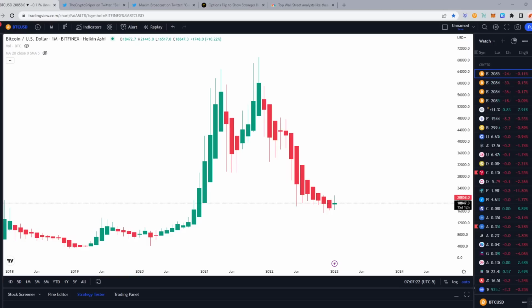And the reason that we're looking at this is because, potentially, the month is not over yet, but if we get a green close this month for Bitcoin, then we are looking at, potentially, it's not closed yet, more continuation to the upside. And potentially, after this long drawn out bear market, a weakening of the trend.